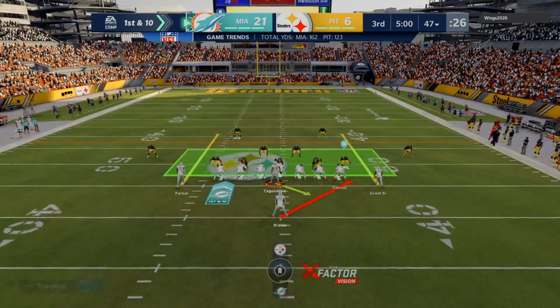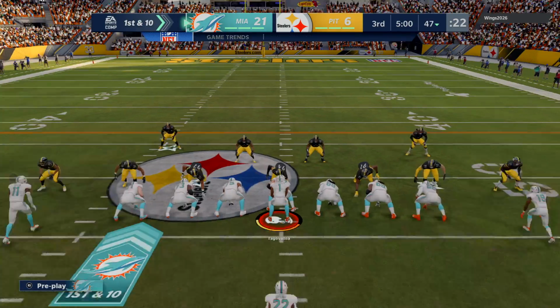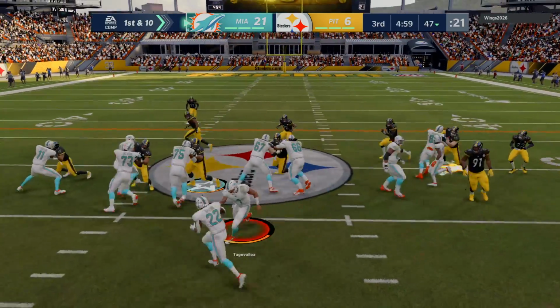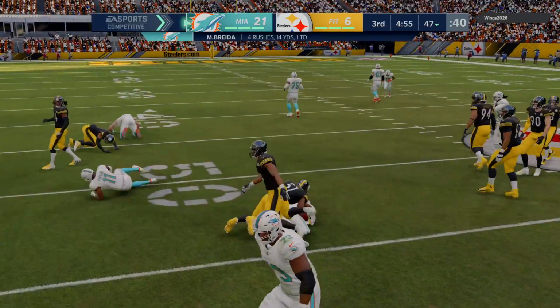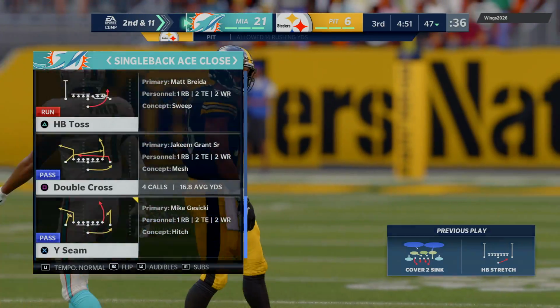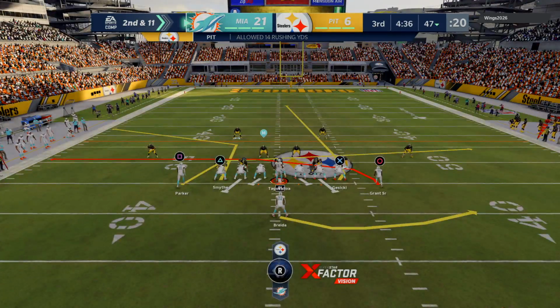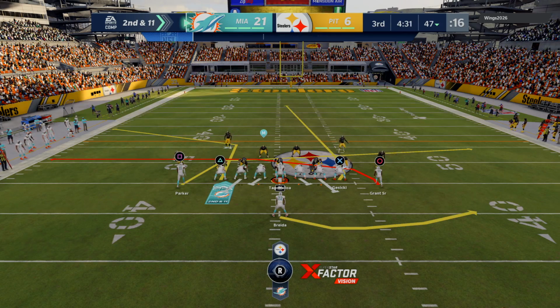Tagovailoa and the Dolphins come up 1st and 10 on their side of midfield at the 47. Now it's Breida. And he'll lose yardage here. Back at the 47. Officially, it's a 1-yard loss. That's going to bring up 2nd and 11. After the loss to start out, here's 2nd and 11. At the 47-yard line.